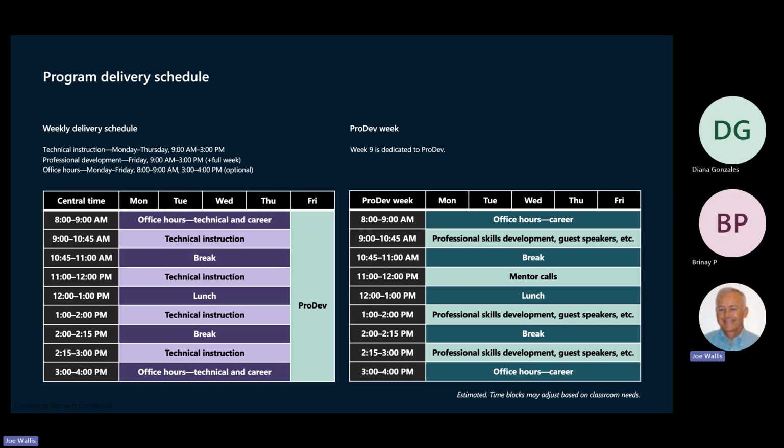It's week 9. And again, the same starting and end hours of the day, but each day could be different delivery. There's guest speakers. Companies make time to come in and speak to their opportunities. The mentors will be part of that week, and there's a whole area of content that's geared towards your professional development and preparing you to interview for opportunities as you get closer to the end of the cohort.